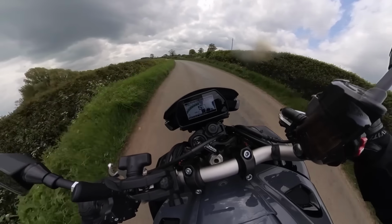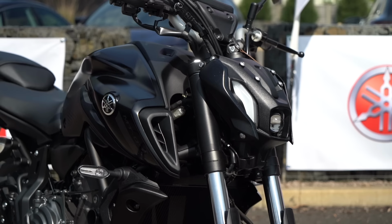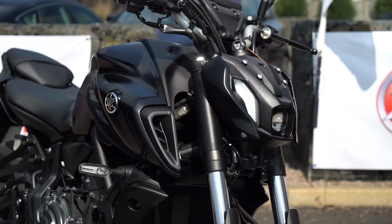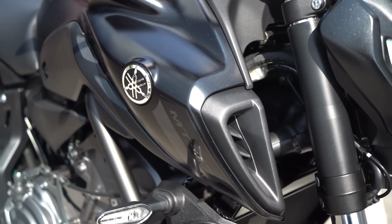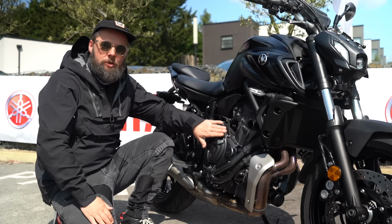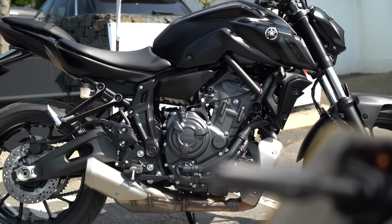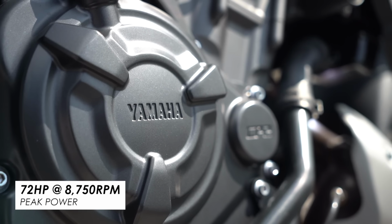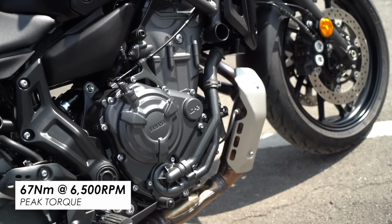So we'll start with the entry point, and that's the MT-07, and at £7,510 it seems pretty reasonable. So what do you get for your money? Well, for me, the standout feature of this bike is the twin-cylinder CP2 engine. It might sound quite modest at 72 horsepower and 689cc, but the MT in the name stands for Masters of Torque, and that's exactly what this thing feels like.